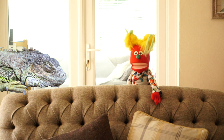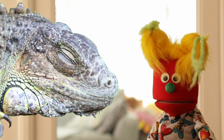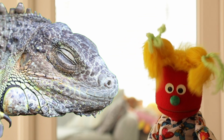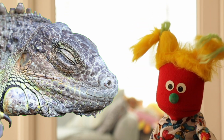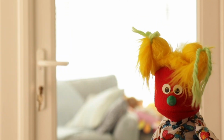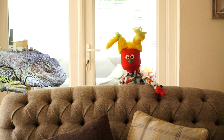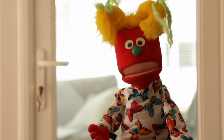That is a long way to fall. Iguanas have an organ on top of their heads that's nicknamed a third eye. They can't technically see out of the eye, but it can sense movement and changes in light. Wow! Some iguanas can hold their breath for up to 30 minutes underwater. Wow! Well, those are some crazy facts.